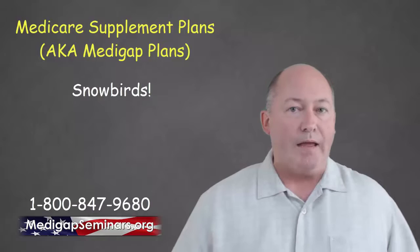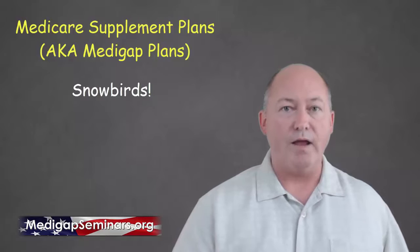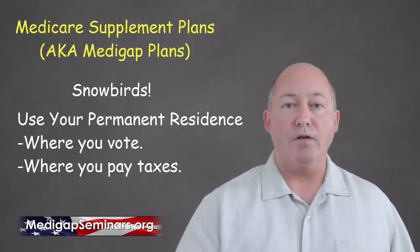Medicare is written into Social Security laws. On your Medicare supplement application, it will ask you for your place of residence. Social Security defines that place of residence as your permanent residence, where you vote, where you pay taxes. That application becomes part of your insurance policy. If you are not truthful on your application, then you have entered into a policy contract fraudulently.